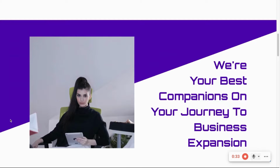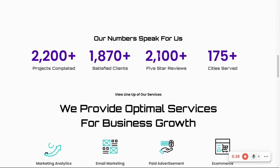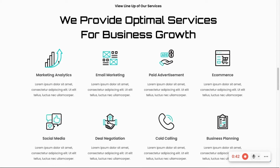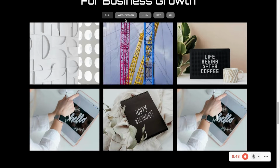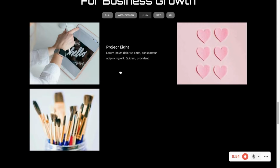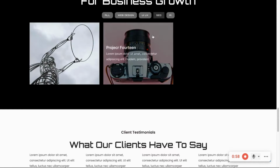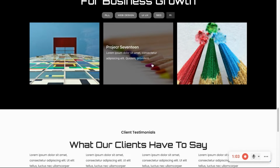I'll be showing you how to create this shape. I'll be showing you how to add these number sliders. I'll be showing you how to add these beautiful animated images and where to get them for free. I'll also be showing you how to create this filterable gallery. You can see when I click on web design, when I click on UI UX, the pictures change and it shows me a different portfolio. When I click on SEO, the pictures change. When I click on AI, the pictures change.